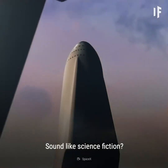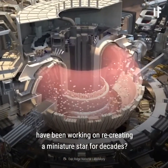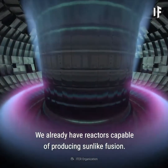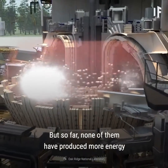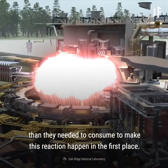Sound like science fiction? What if I told you physicists around the world have been working on recreating a miniature star for decades? We already have reactors capable of producing sun-like fusion, but so far, none of them have produced more energy than they needed to consume to make this reaction happen in the first place.